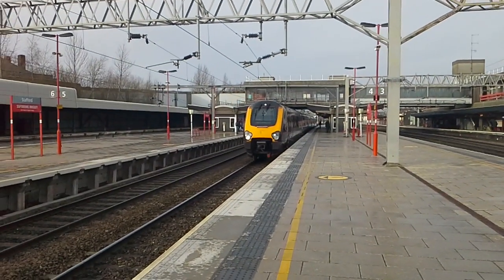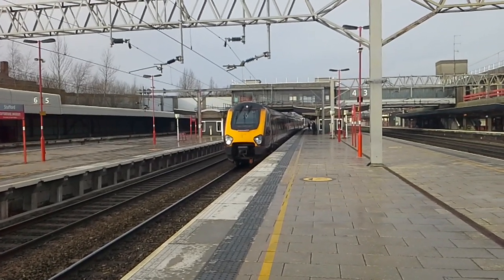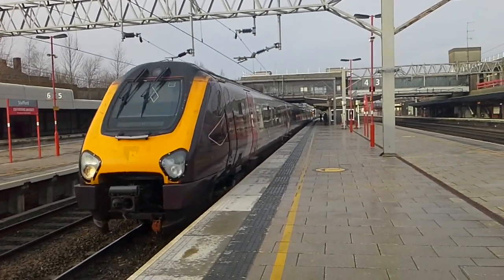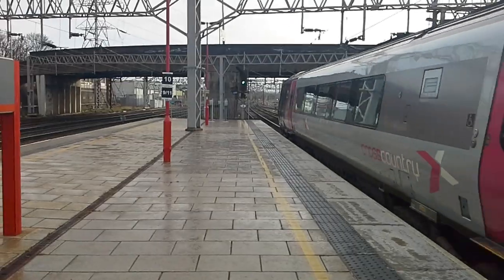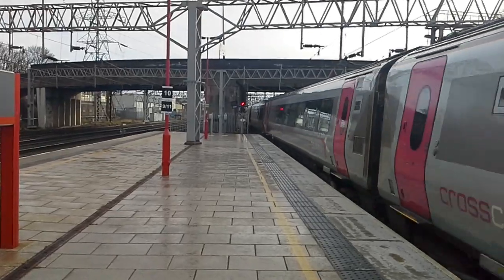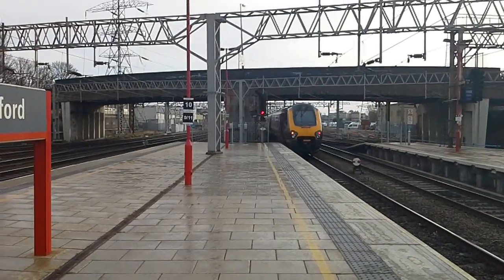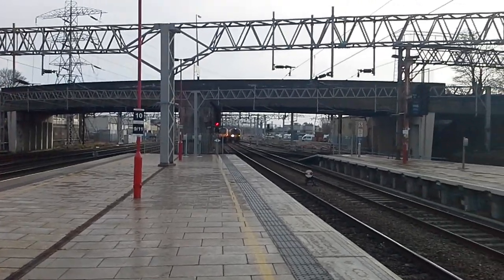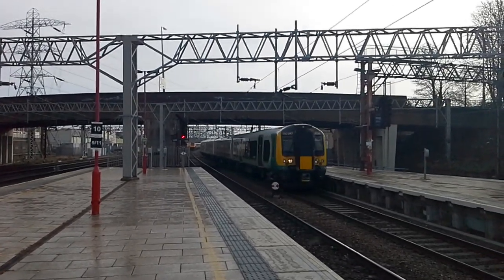Okay, I think she's about ready to depart. And we also have a London Midland service coming in. 350-247 for the service bound for Liverpool Lime Street.